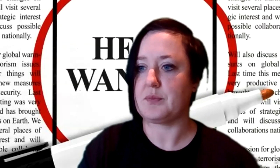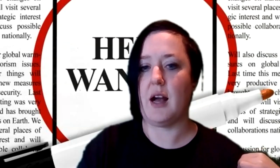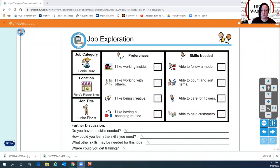All right, next I'm going to skip over to our job forms so we can read about those. Right here. Here's our first job exploration form. The job category is the same category as jobs we've been talking about this week. Horticulture. Remember what horticulture involves? That's right, planting or farming, working probably outside. The location for this job is Flora's Flower Shop, and the job title is Junior Florist.